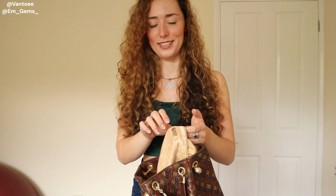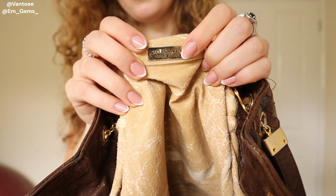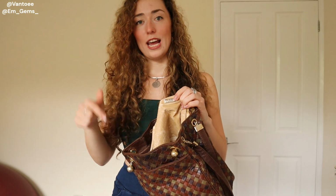I don't know how to authenticate my lovely Bottega Veneta handbag, and then the final item you see will also need some help with getting it authenticated. But this is the tag inside. Now, one thing about this bag is it's in very bad shape inside.